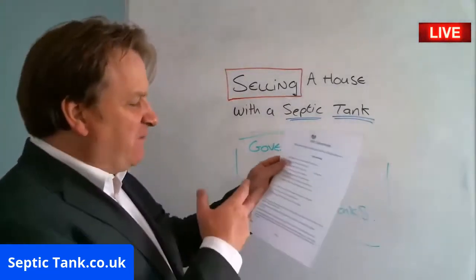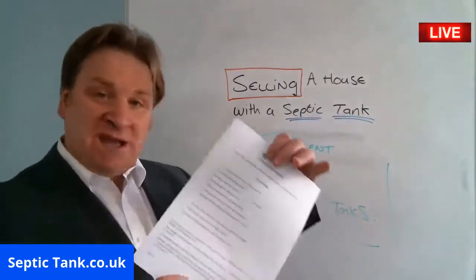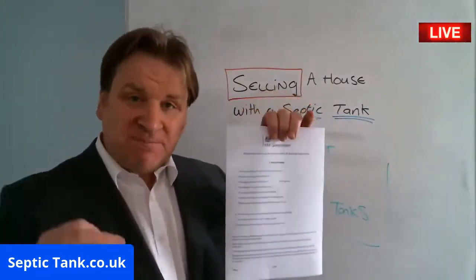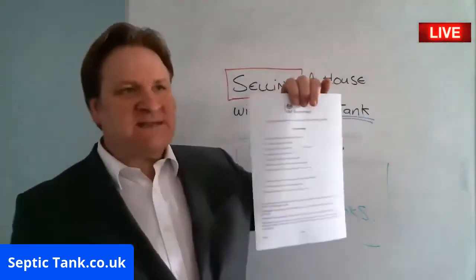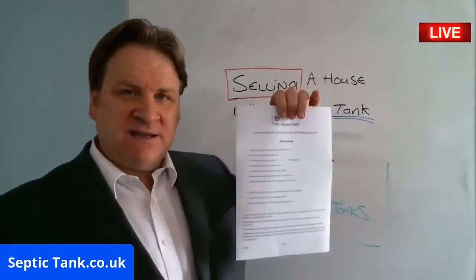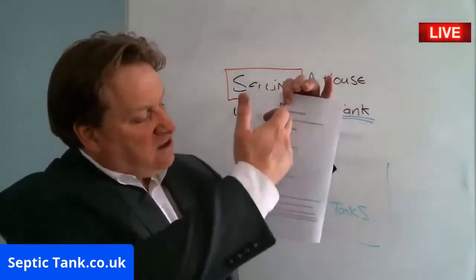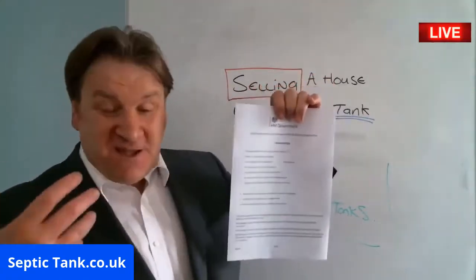So on this form, right? So where did you get this form from? Okay, let me just rewind a minute. Just go to septictank.co.uk and you'll see about the septic tank ban at the top left-hand side there, right? Just click that and put your email address in there, and you can download as many copies of this as you want. Then just print them off, right?